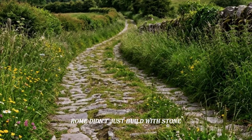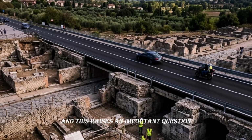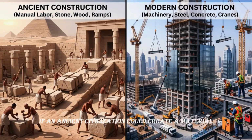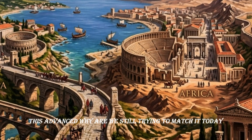Rome didn't just build with stone. It literally poured its empire into existence. And this raises an important question. If an ancient civilization could create a material this advanced, why are we still trying to match it today?